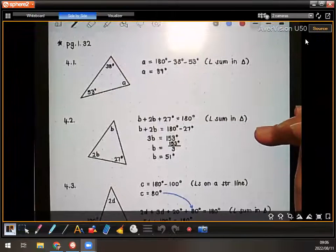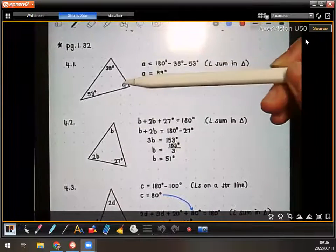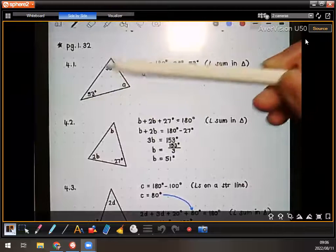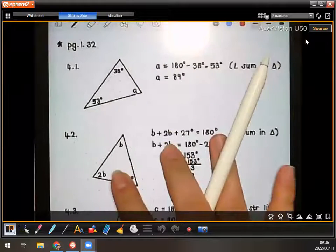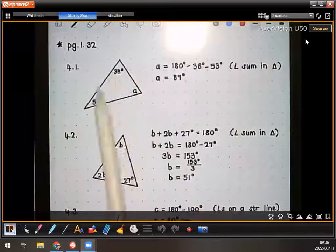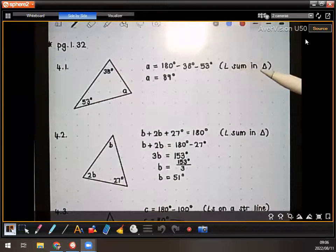All right, so what you have to do for 4.1, this is actually like last term's work, right? Where you just have to find one angle in a triangle given the other two. And then you say 180 minus the two angles that they gave you, which was 38 and 53. The reason is angles in a triangle and your answer is 89 degrees.